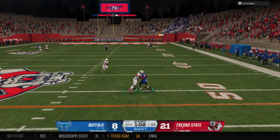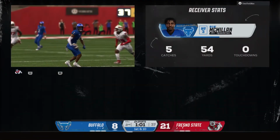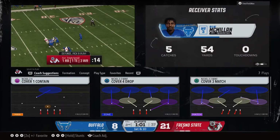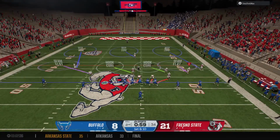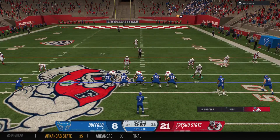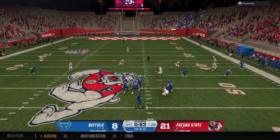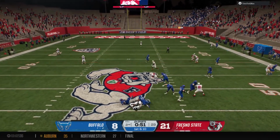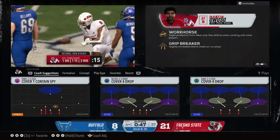Gets rid of it. Grab near the marker. It's McMillan. They make the stop, but he'll have enough yardage for a first down. Well, the defense did a nice job taking everything away down the field, but once the drag route was caught, they just couldn't rally to the ball carrier in time to make a tackle, and as a result, new set of downs. Always a welcome play for the defense as they get a sack at the 47.